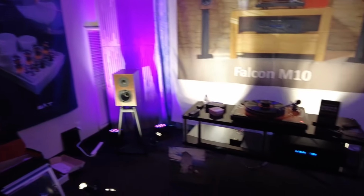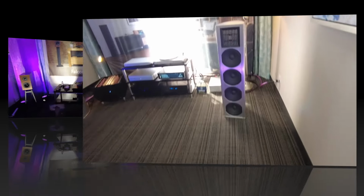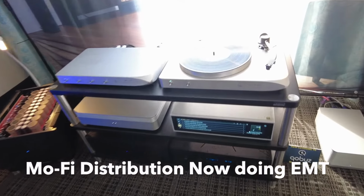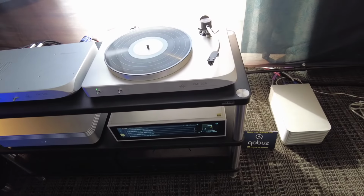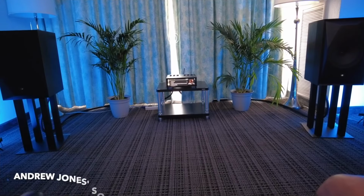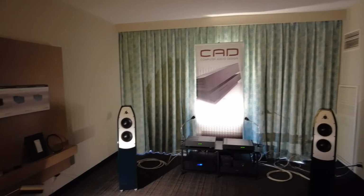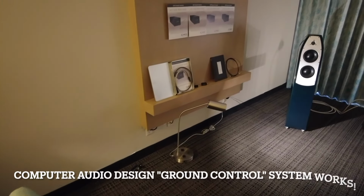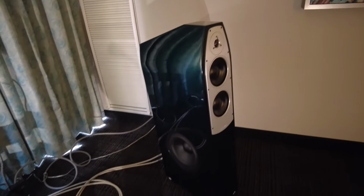So the last time I saw these guys was in Warsaw. They had the same setup, same signage, same records. It's a lot of snake oil. And these are Eggleston Works speakers. Very nice.